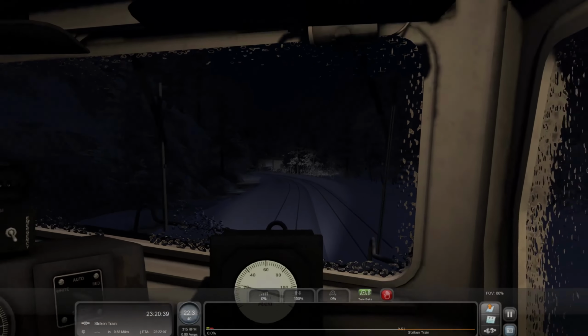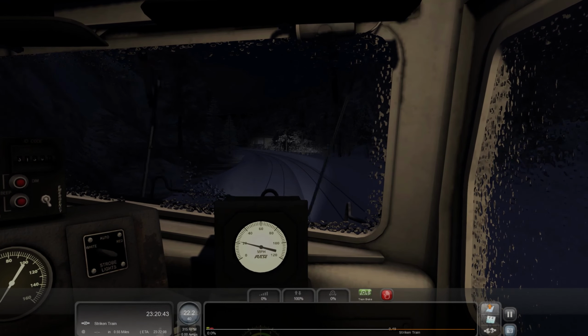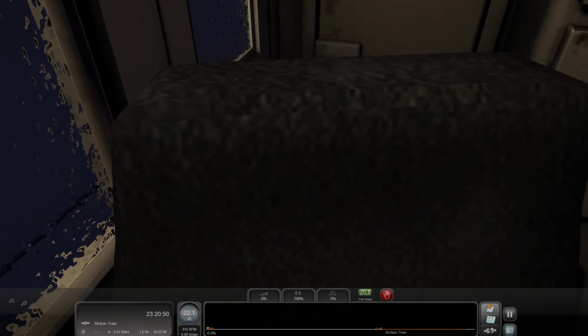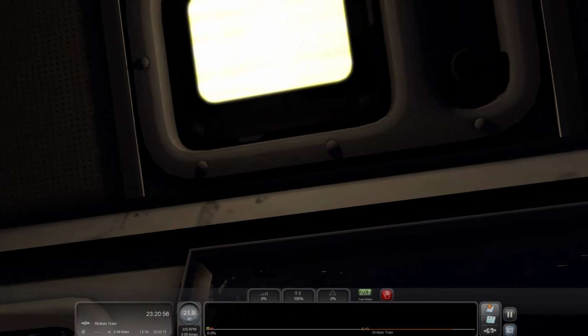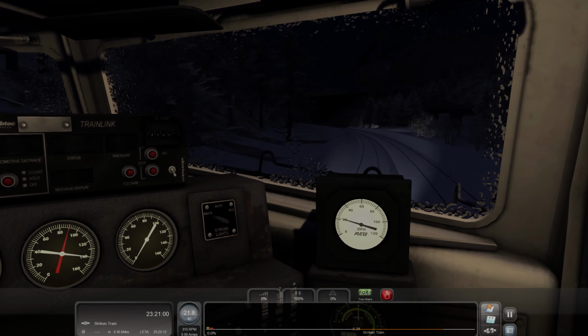So yeah, it looks like we're going to be here in about half a mile or so. So we're going about 22, which is okay for stopping distance and all that. I mean, we are 2 light locomotives, so I'm not too worried about... Oh, that chair's going away, dude. That's weird. Okay, this is odd.